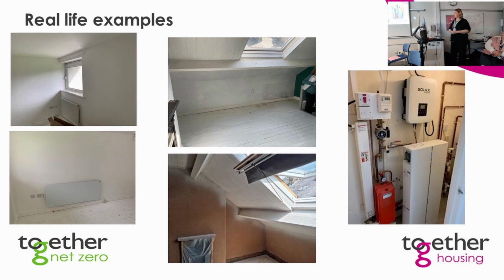So again, we've been innovative and we've trialled insulation paint. It's been void for years, so it hasn't had a heating system on. It was a maximum of 12 degrees in temperature. When we put the insulation paint on, just the insulation paint, it raised 4 degrees. So it went up to 16, that's before we did anything else.